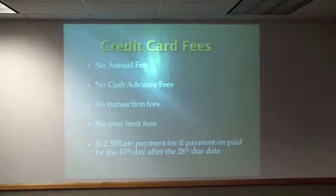But one nice thing about the late fee, if you got a card with a different bank, if you look at their structure, you've got until that due date to make your payment. If you're a day late, they're going to charge you $25, $30, $35 late fee. After the 28th, we give you another 10 days before we charge you a $12.50 late fee. So we've got even some extra time in there for members to get their payments in.